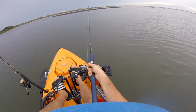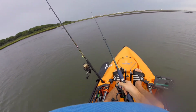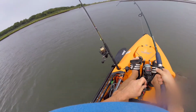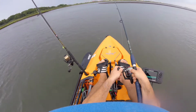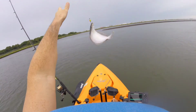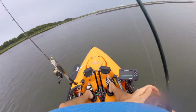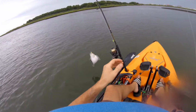You can see the big sandbars out in the middle of the bay here. This bay empties out almost. All right, I got something on it. Oh yeah, I got a nice fish. Ah, it's a little flounder. All right, it's not bad. Start of the day. I don't care if he drops off, honestly. He's small.